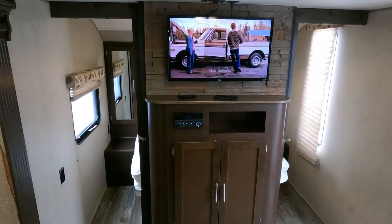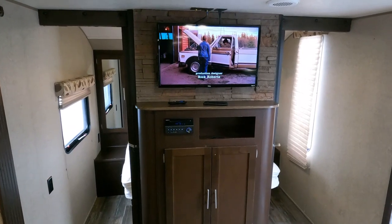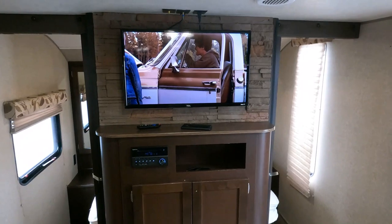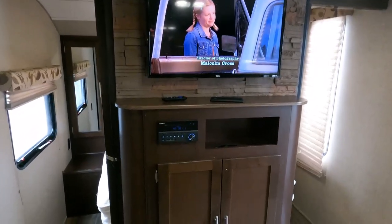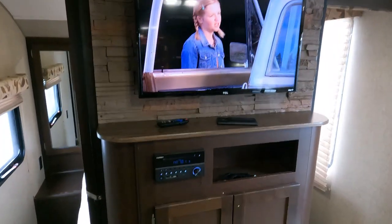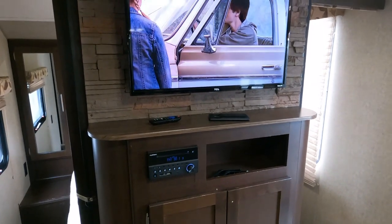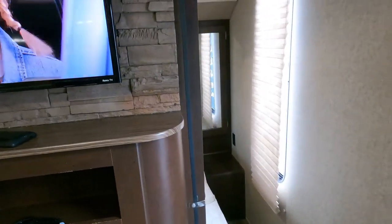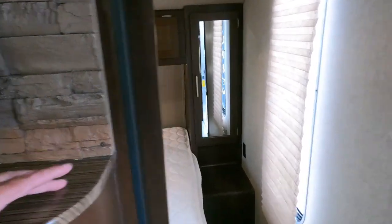Got the TV on it. Somebody's put you a really nice Roku TV in here. So I just made my phone a hotspot and just turned it on something random there. That's just running off Verizon service, and I only got one bar of service, so that shows you how easy it is to run a smart TV off your cell phone.